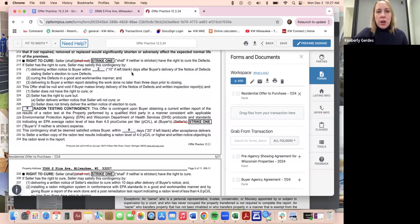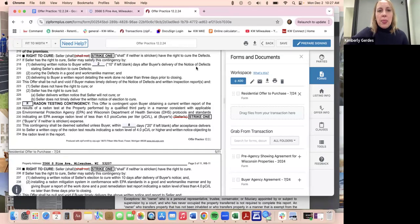Now, in terms of the right to cure, in our market, since it's still a seller's market, it's very common to give the seller the right to cure the home inspection. So I have crossed off shall not, and I have kept seller shall have the right to cure the defects. Now, a right to cure could mean a variety of things. This is where you are working closely with the other agent to negotiate something that is going to be both beneficial to you and your buyers, but also to the seller as well.